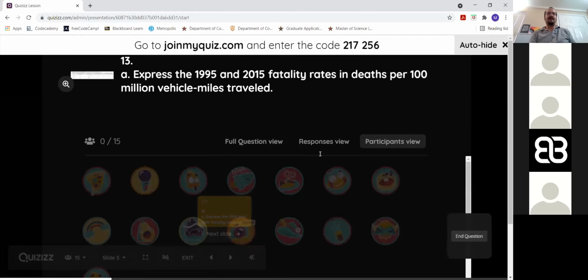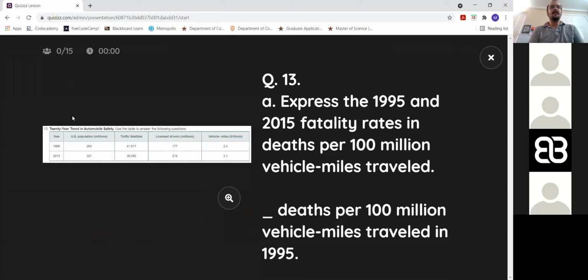Yeah, this section is all about sort of, how do I say it, reading tables and really those small differences. So they want us to express the 1995 and the 2015 fatality rates in deaths per 100 million vehicle miles traveled. And it looks like in 95, 41,817 is the fatalities.